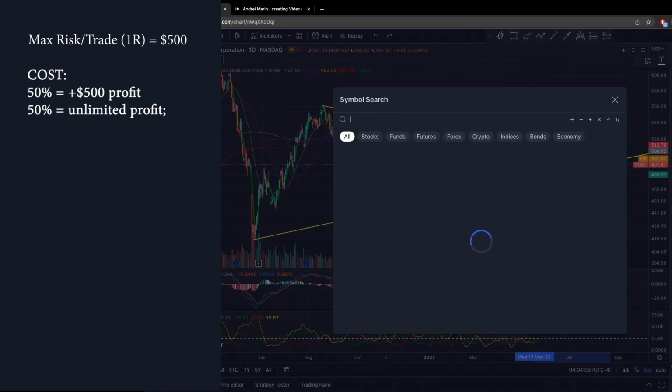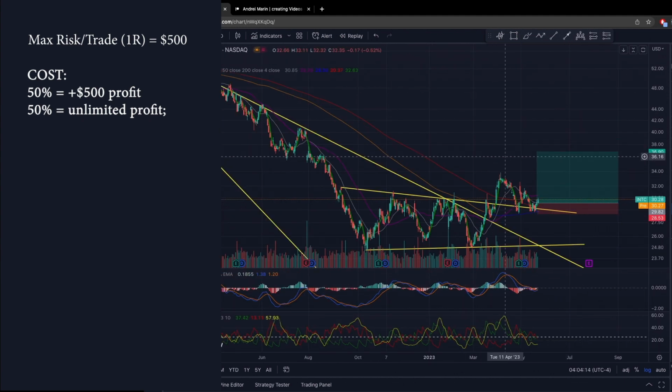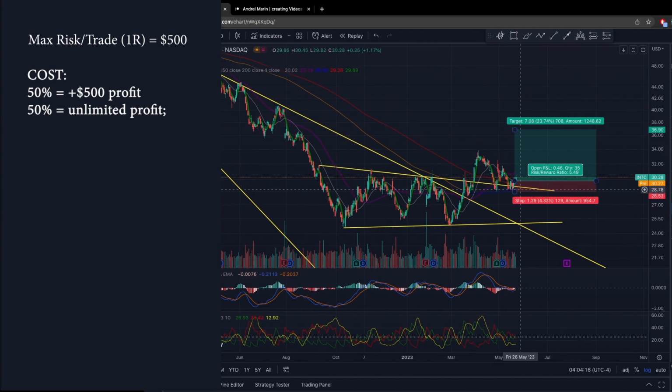The next one, guys, is Intel, and with Intel it's a very similar situation. It rallied off of our entry point slightly. You could attempt to move it to break even, but honestly it's a bit risky, so I would leave it be for now. I think we need to give it a bit more time, and potentially it's gonna retest the trend line. I would again leave it be. If it does retest, I might consider adding another small position here.